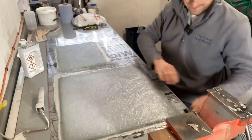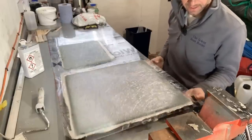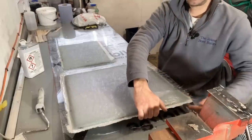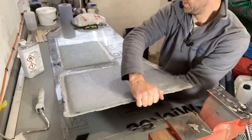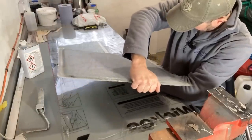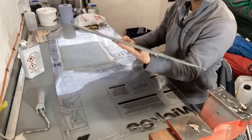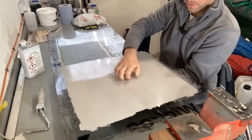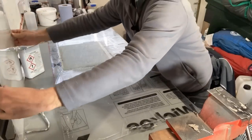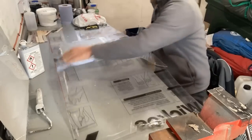There we go. Hopefully if I just pull this towards me, there you go, you can hear that releasing. There, yeah. It's actually broken my plastic, but never mind, that was cheap enough. And there we have my sheet of glass fiber. Right, that is one part of it. Put that there and do the same again if I can persuade this off.